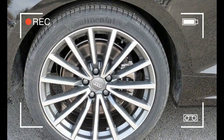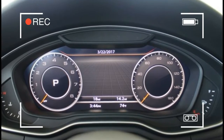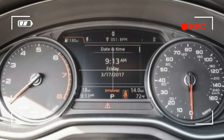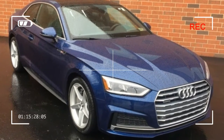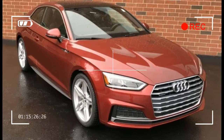Audi claims the new multilink front suspension improves steering precision and that weight has been methodically trimmed throughout the car. Dropping one gear from the automatic transmission, adopting new aluminum front suspension components, and other measures yielded a 65-pound weight savings over a similarly equipped 2016 Audi A5 we tested.